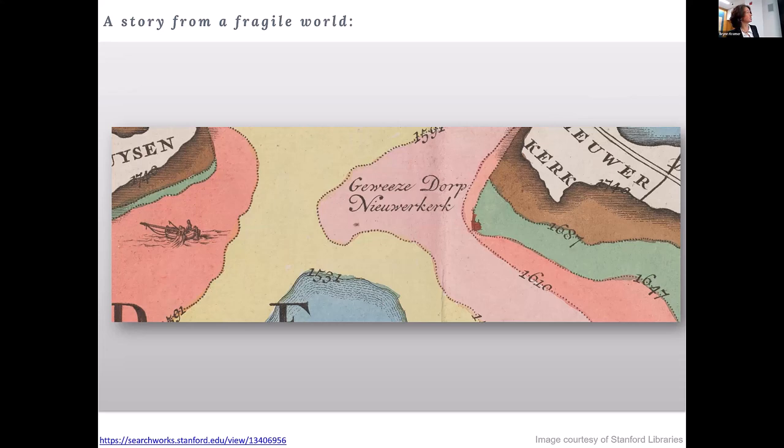I especially want to note this village here. This is one of several villages on the map that are noted as being forsaken or abandoned over the course of the lake's history. And it's a striking reminder that the water wolf was an ever-present danger that took people's lives and property.